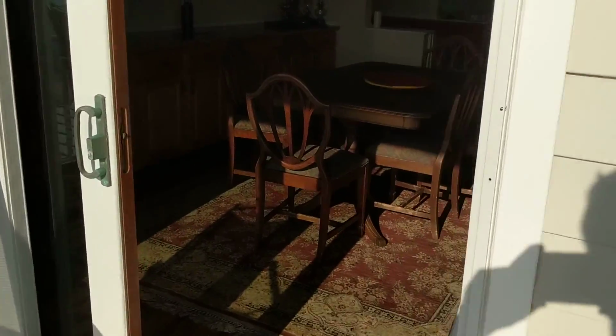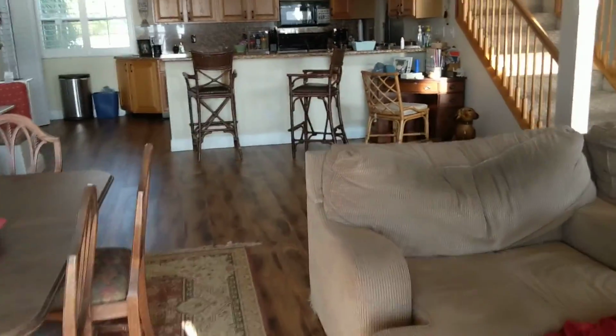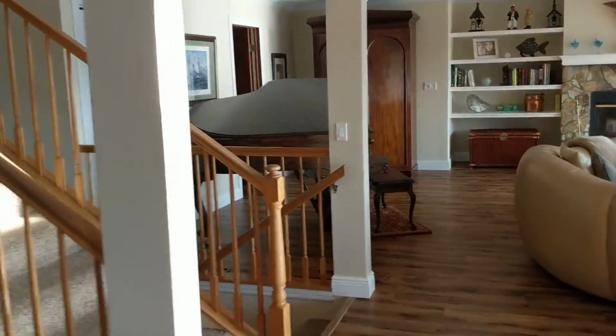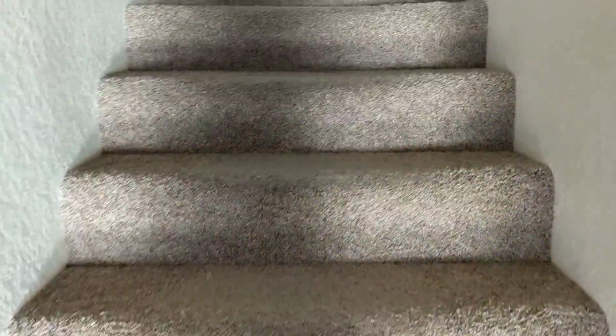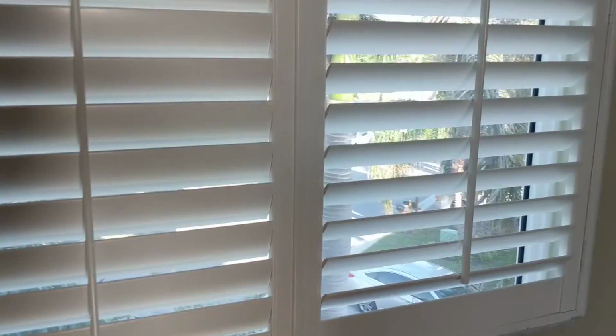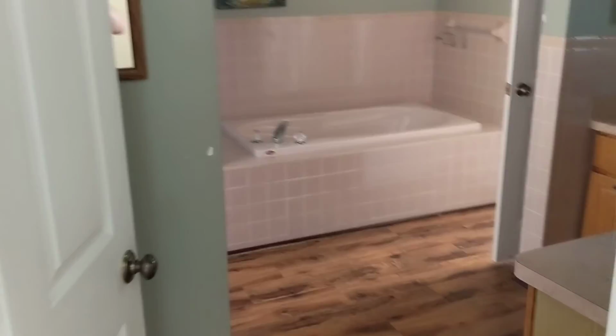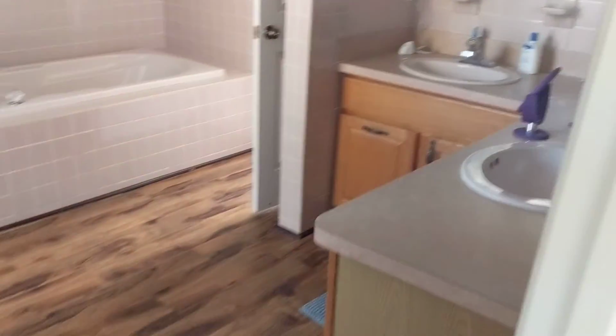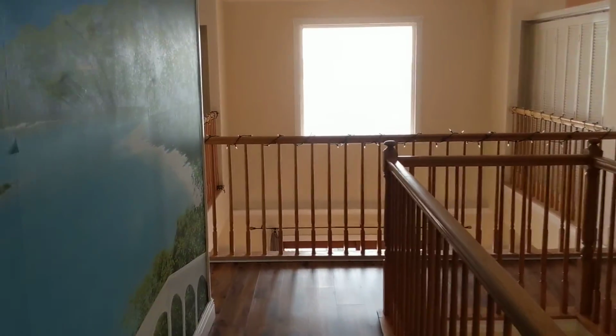Take us back inside. We're going to go up to the third level where all three bedrooms are. So the first bedroom is the master. This has access to the master bath just on the left hand side here. I'll take you through this other direction.